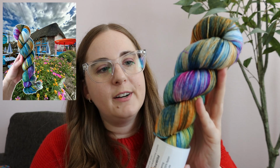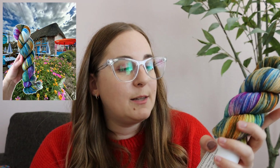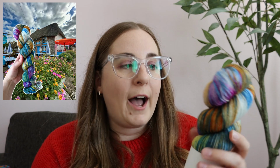I'm going to be honest, when I first saw this colorway, I was like, wow, this is a lot. But Kimber did some swatches. She did a knit swatch, a crochet swatch, and a Tunisian crochet swatch. And wow, these colors really play nicely together when worked up. This went from being one of my least favorites to one of my favorite skeins in the whole collection. So really excited about this.